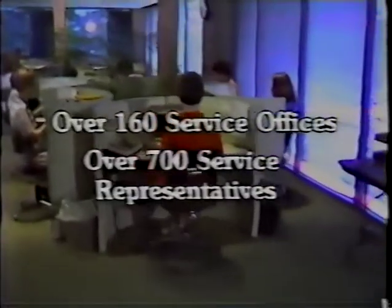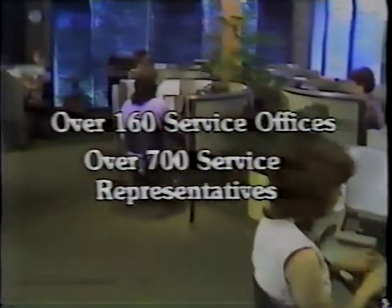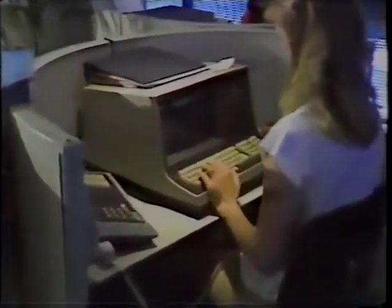All Datapoint products are supported by our nationwide network of over 160 customer service offices, staffed by over 700 trained service representatives. Datapoint's customer service center, headquartered in San Antonio, Texas, compiles a complete history on each site, and with our toll-free number, support is available 24 hours a day, 7 days a week.